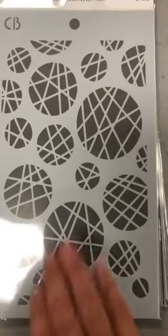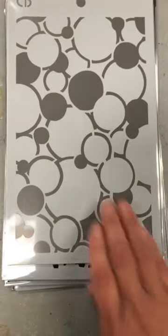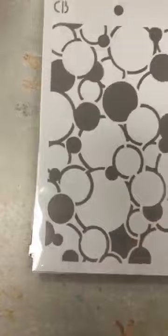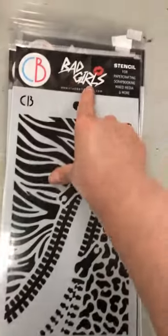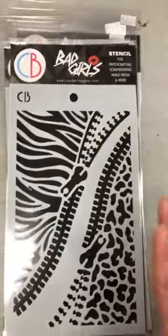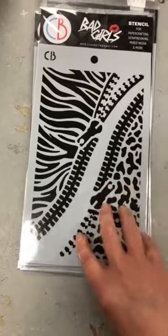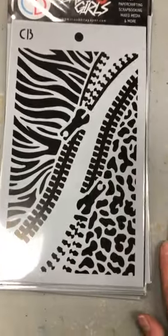Then we have this one, Dots and Stripes. Dots and Stripes, really very cool. And then we have Bubbles, les boules. OK, aussi de Ciao Bella, maintenant il fait les Bad Girls. C'est une autre, pas une autre marque, mais probablement un autre designer dans le Ciao Bella. Et moi, je trouve ceux-là ultra cool.